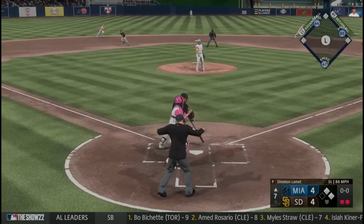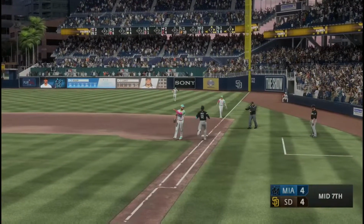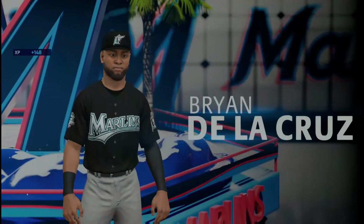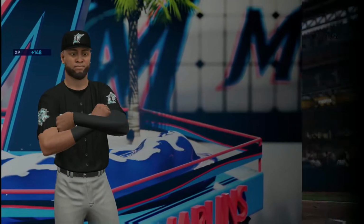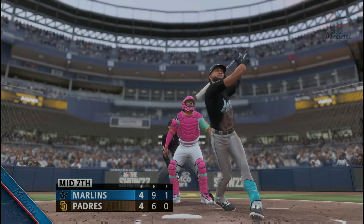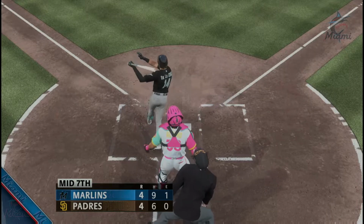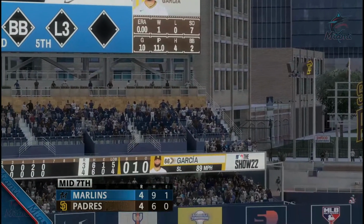And now Jorge Soler, his 2nd time striking out in this game, as we're middle of the 7th inning here. 7th inning stretch time, and Brian De La Cruz makes these Padres fans a little bit more nervous in this game as he cranks one over the wall in a 4-4 tie here for Miami, here middle of the 7th.